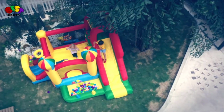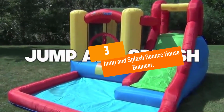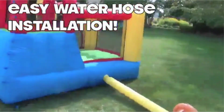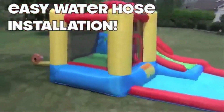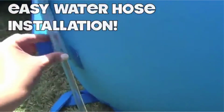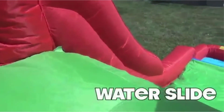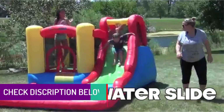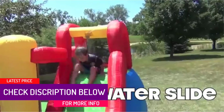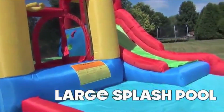At number 3, we have the Jump and Splash Bounce House Bouncer. The Jump and Splash is a combination of splash pool and a bounce house that can be used wet or dry. It features a bounce house on top with a slide that goes into a small pool at the bottom. The total inflated size is 11.5 x 9 x 6 feet high with a pool area of 78 x 58. You can use this indoors and out. However, you will need a larger space for indoor use.